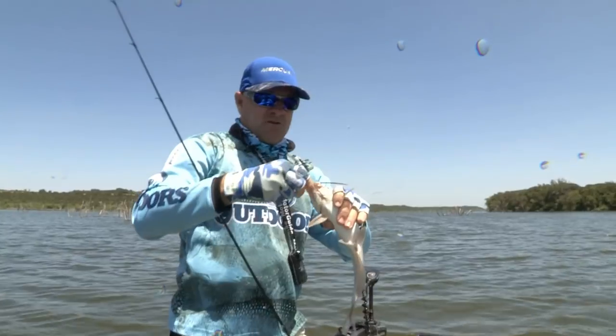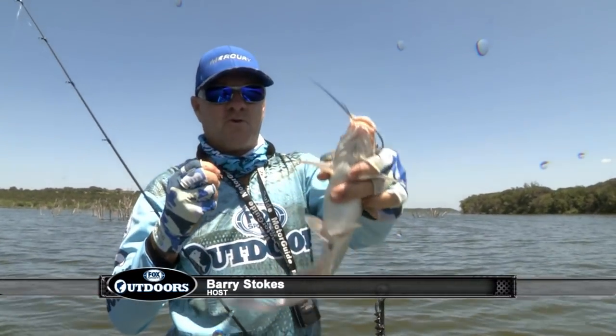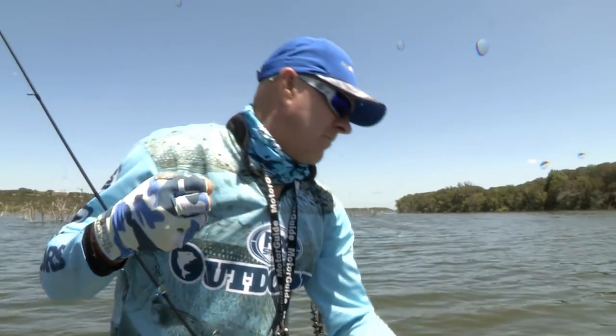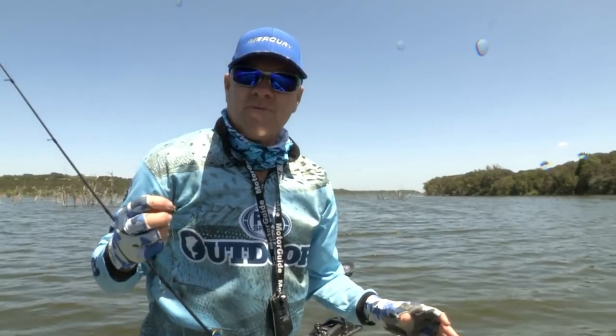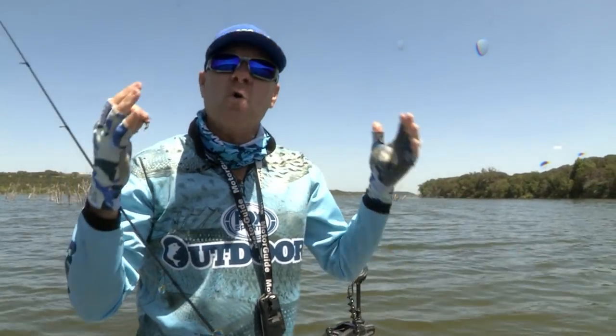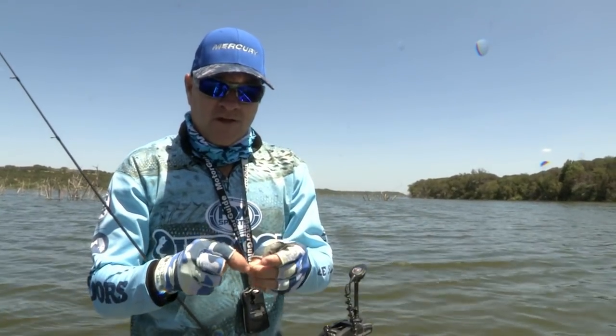But here's the deal. If you do have a boat, we talked about the fact that you can catch these fish off the shore and off a dock, especially these channel cats like this. But what if you do have a boat? You launch on a great big old lake and it's like a needle in a haystack. How do you know where to fish, where to find catfish? Well, there is a little key to it.